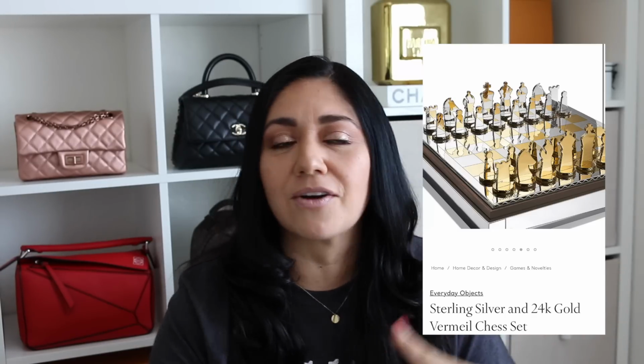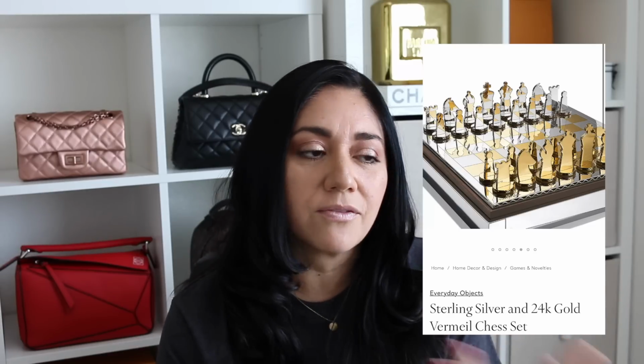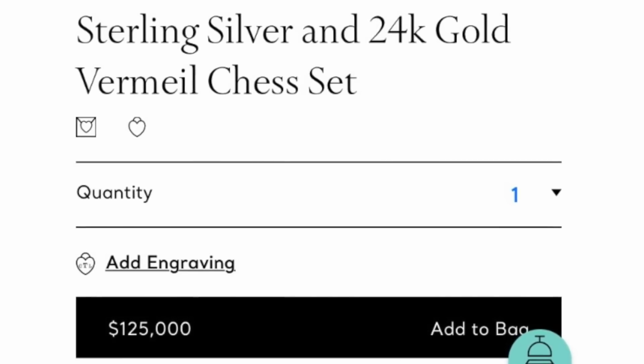Of course, it's very over the top. It's very Tiffany & Co. when it comes to this section. You have the sterling silver, gorgeous. You have the 24 karat gold as well, gorgeous. And then I saw the price point and I was like, oh, we're totally not playing around here. Absolutely not. Because this chess set is not $50,000. Oh no. This chess set is not $75,000. This chess set comes in at $125,000. I was like, holy cow, that is insane.